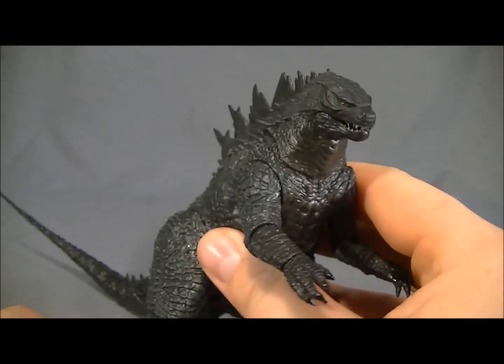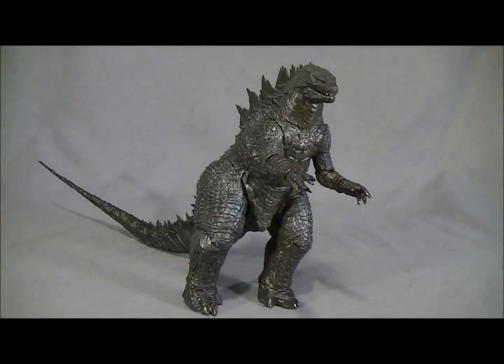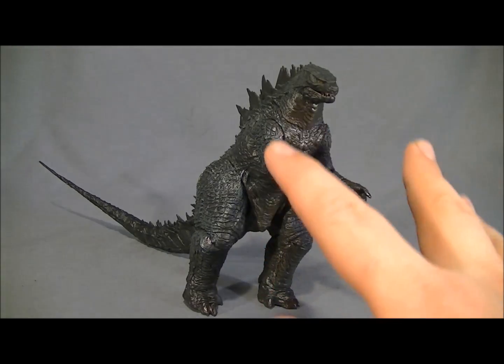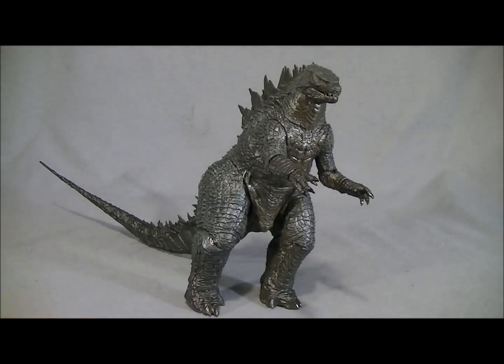And I'm very happy with this figure in terms of detailing. I think he looks phenomenal, especially if you compare him to what we got with the American Bandai releases for this figure. For just being $4 more, this thing just blows those guys out of the water in terms of detail.